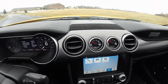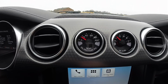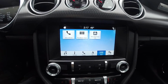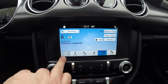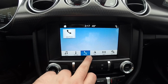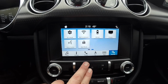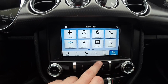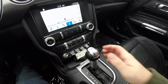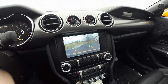Stitched vinyl across the dash top. 2 air vents. You've also got your performance gauges, oil pressure, and your vacuum. SYNC touchscreen controls with audio and climate controls. You've also got phone controls, navigation, various apps, and vehicle settings. Placing the vehicle in reverse features a backup camera with active guidance lines.